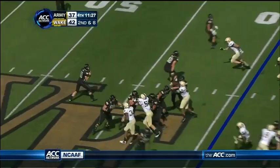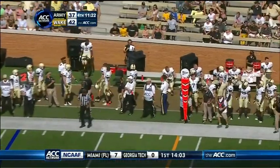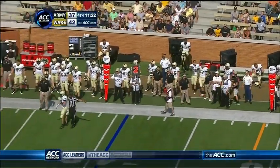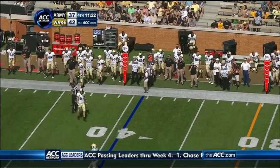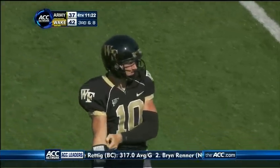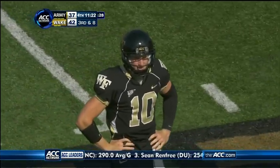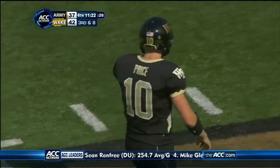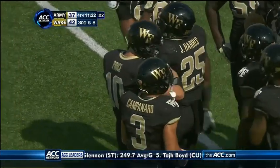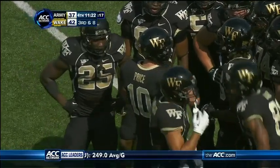Campanero in motion. Price looks at him once. Now throws this out of bounds. Question is, was he out of the tackle box at the time? He certainly was outside and let the ball go beyond the line of scrimmage. Excellent job covering down the field. It's a coverage sack or coverage pressure by Army's secondary. Did an outstanding job. That allowed Jeffrey Bacon to come on the late blitz, pressure Tanner Price, and throwing the ball away. It's going to be a big 3rd down here for Wake.